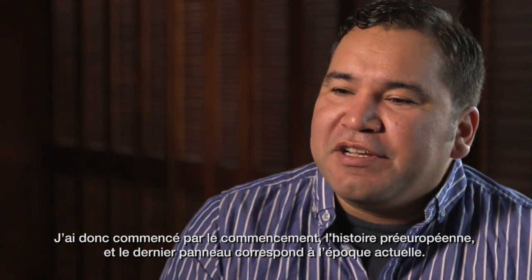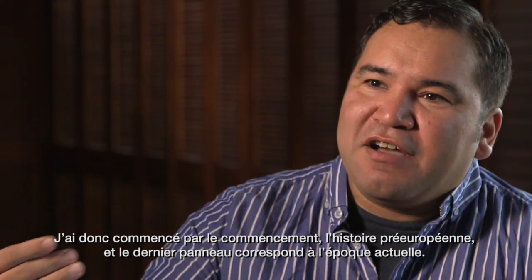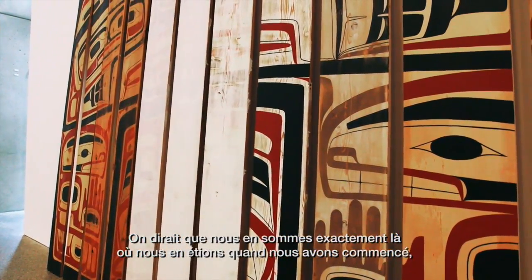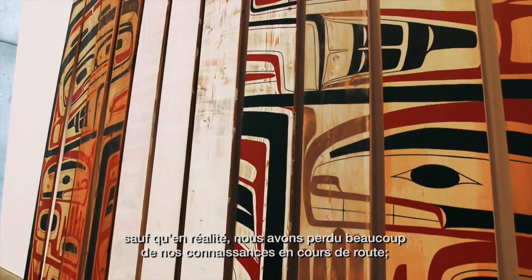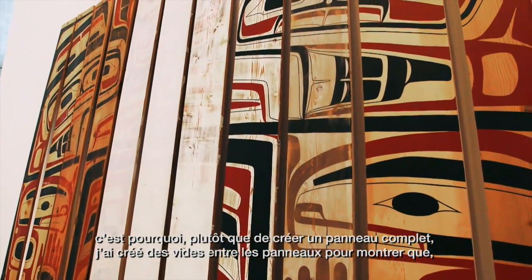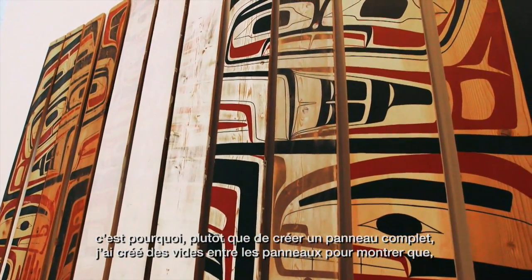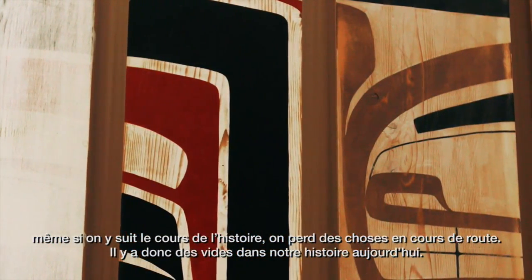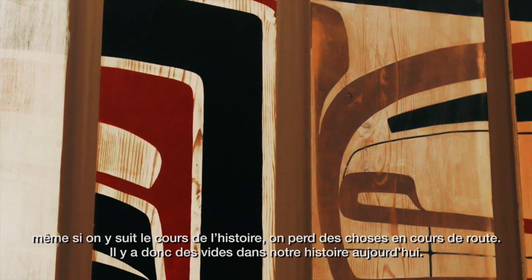And so I started with the beginning, pre-contact, and the last one is where we are now. It looks like we're exactly where we were when we started, but the truth is we've lost a lot of knowledge in between them. And so that's why instead of creating a complete panel, I created gaps between each one to show that even though we're moving through this history, we're losing stuff as we go along, so there's gaps in our history now.